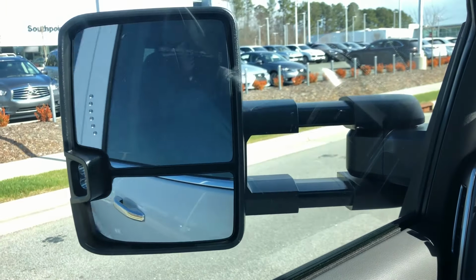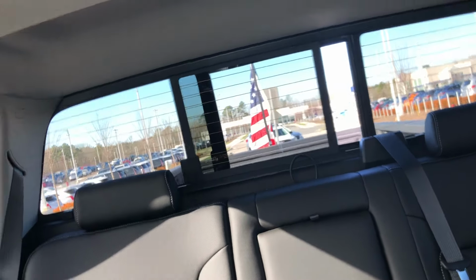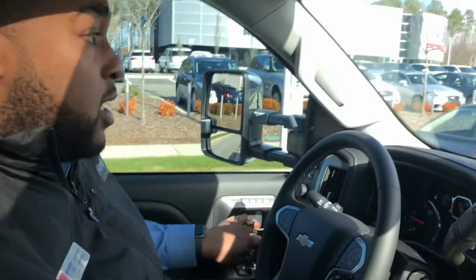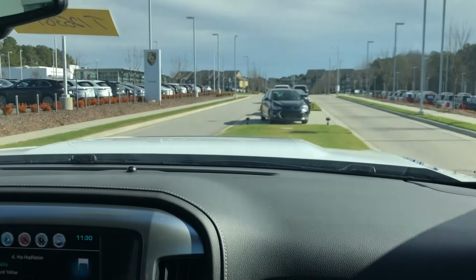Folding mirrors, sunroof, sliding glass back door, window door, same thing. Let's take her for a drive and see how she does. We're about to take her for a drive, fellas. This right here is your virtual tour.